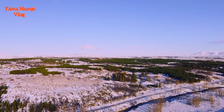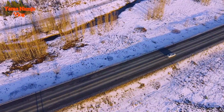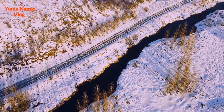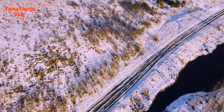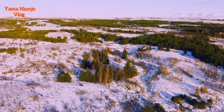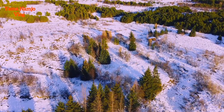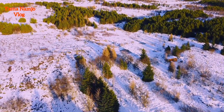Snow, land, trees, and also the cars are beautiful. They are traveling, coming and going from this part to the other cities and provinces. It's a very beautiful nature and calm.